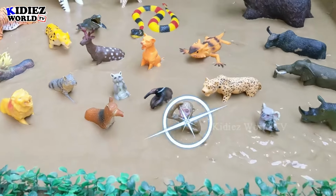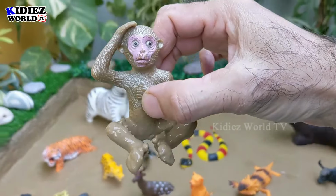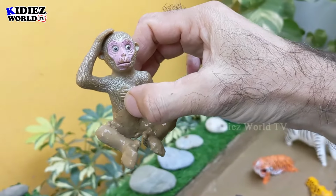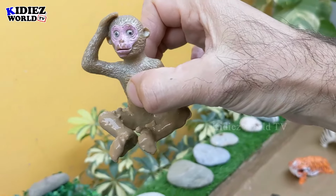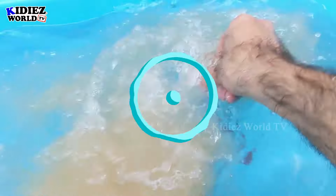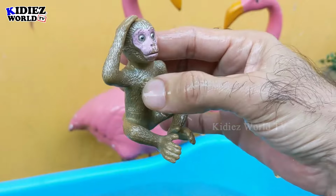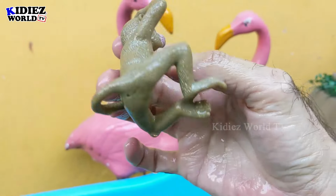And our first animal, we have this cute monkey. Just look at this monkey, that's a very funny and very active animal of the jungle. Let's watch him. Oh wow, here we go. The monkey is clean.